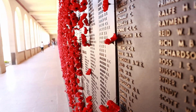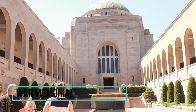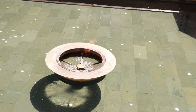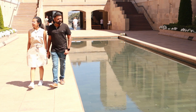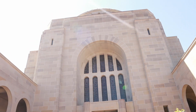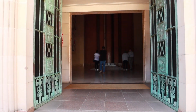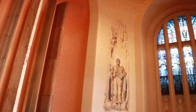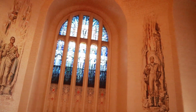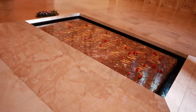Next up on our Canberra list is the Australian War Memorial, one of the buildings with very high importance to the Australian citizens. It was built as a tribute to the members of the armed forces. The Australian War Memorial consists of 3 parts, the first one being the commemorative area. Here of much importance is the Hall of Memory. It's a huge domed chapel with beautiful paintings on walls and glasses. There is also a tomb of an unidentified Australian soldier who perished in one of the world wars.